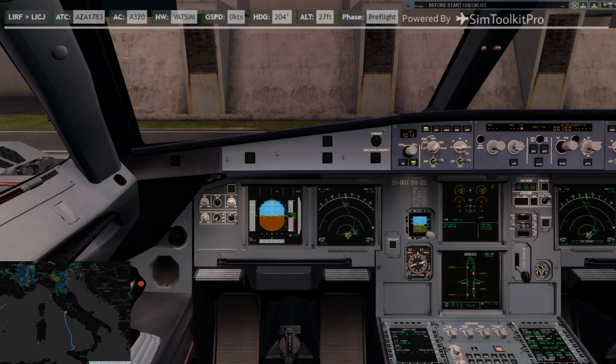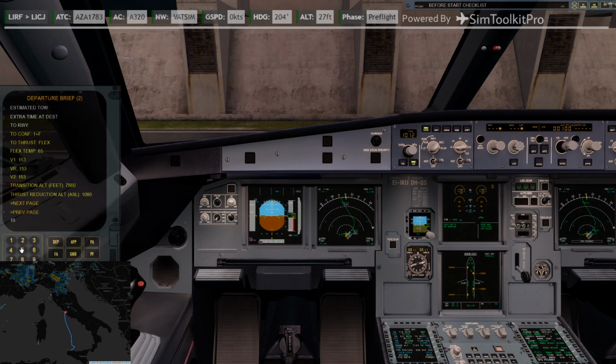If we need, course is 161. 59.2, 33.2, block 7. 153, 153, 153, transition 75. Flex temp 65, down 0.7. Okay, before we move on, I just don't wanna forget this: 1510, 1510.